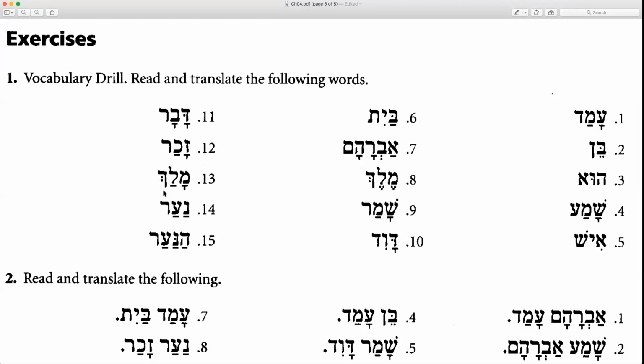And Khalil, number 13. Malach. And what does malach mean? No, not this one. This is malach, which is a verb, and it means he ruled or he reigned. Good.